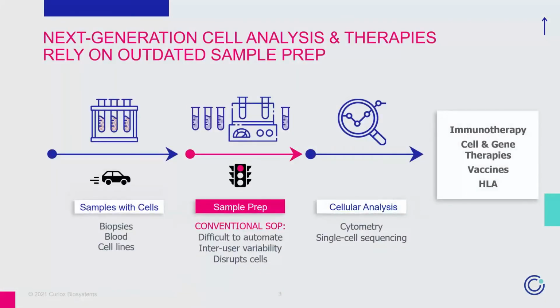So we're really living in the age of biology, where cells are really the stars. We have samples with cells, whether they're biopsies or from blood or from cell lines for manufacturing, and we have very advanced techniques for analyzing the contents of those cells, whether that's flow and mass cytometry or single-cell sequencing, which will be the focus of today's talk. And these advanced technologies are really enabling this next generation of therapies, vaccines, and even cell-based manufacturing and diagnostics. But the problem is that there's a bottleneck in the process of getting those samples that have cells to those technologies for analysis.